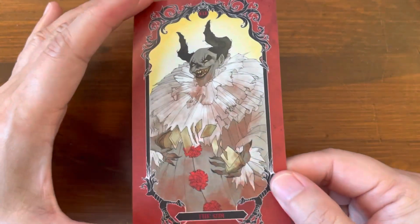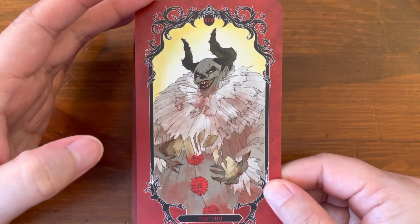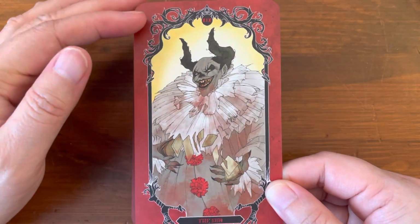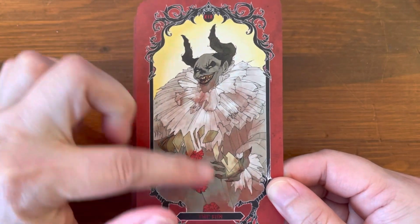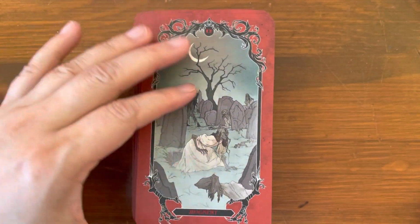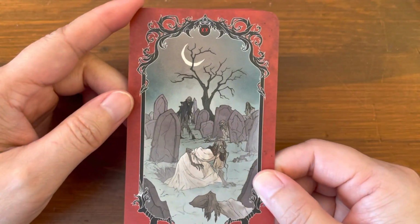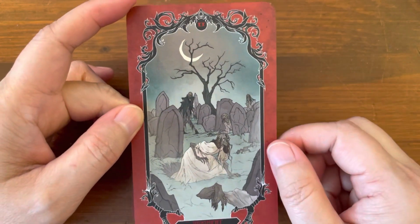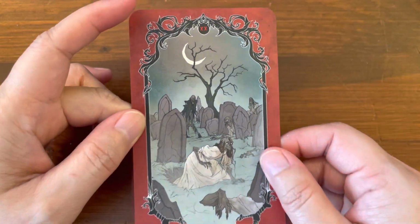The Star, I'm sorry, the Sun. I didn't understand the Sun card. I guess clowns are supposed to be happy because the sun is happy. I didn't understand this. The Judgment. So this is Judgment. So that's pretty traditional. Although there's no horn, no trumpet, no angel blowing the horn.